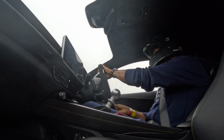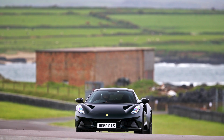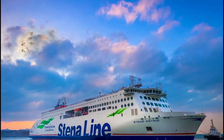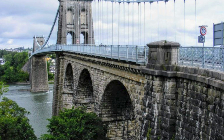Yes, another track day. This time it's at Anglesey, a very unique coastal circuit on an island on the northwest tip of Wales. Anglesey's largest town, Holyhead, is known for having the fastest direct ferry route to Dublin from the UK at around 3 hours. This island is separated from the rest of Wales by 2 bridges, one of which is the oldest iron suspension bridge in the world, Pont Menai.